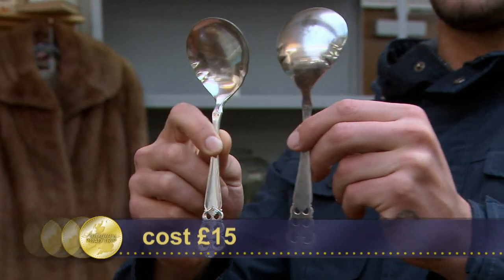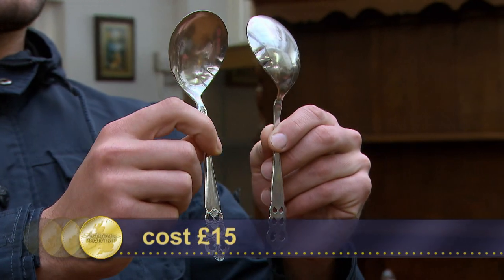Christina's next, her David Anderson silver-plated spoons. Come on, David Anderson. Oh, £32 with me on commission. Double your money. £34, £36 still with me. £36 bid, £38 bid. It's gone wild. £40 anyway. Smoke rising from the monitor.